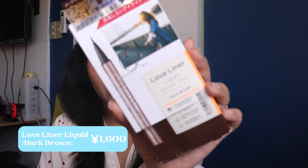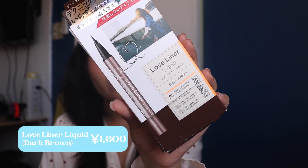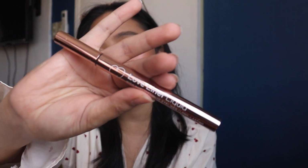Okay, next is, oh, I wish I got one more of these. This is the Love Liner Liquid Eyeliner in dark brown. This one is refillable as well. You guys can see there's a refill there, so you don't always have to buy the whole component. I wish I got more of these because this eyeliner is so easy to use, and it's also waterproof and it stays on the entire night.